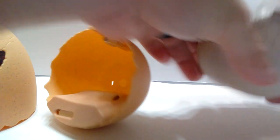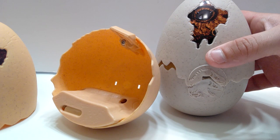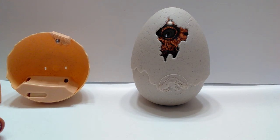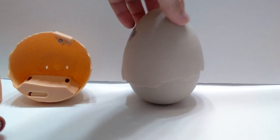You can also see that when you close the egg, it creates the Jurassic World Tyrannosaurus Rex logo right there in the front. Both eggs do that. And there you can see that the egg does look very cool closed. The dinosaur is inside, not really shown at all anywhere. See, it looks very, very nice.